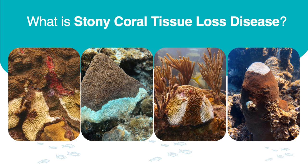Today, we will be speaking about steps we can all take to help reduce the spread of this disease that is currently threatening corals in the Bahamas called stony coral tissue loss disease, or SCTLD for short. First, let's get a brief understanding of what SCTLD is. One of the issues that we are trying to tackle is a flesh-eating coral disease. In a previous webinar, we spoke about what SCTLD is and ways to identify it.